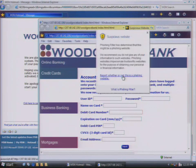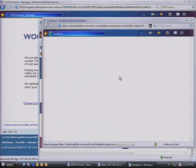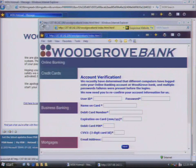So here, I'm going to go ahead and try to report this site as a phishing site and go to this Microsoft site, and there's a team of folks who will look at the incoming reports, and that's one of the ways that the server will get populated with the list of phishing sites. So here you can see how the community can work together to provide feedback and help protect folks in the community from these phishing attacks. That's a really big difference.